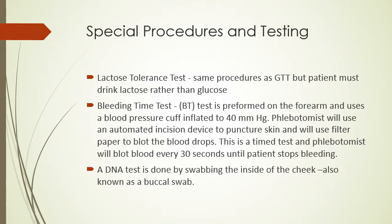Obviously, depending on what medicines they're on, this can be anywhere from a couple minutes to an hour sometimes, depending on how big the puncture to the skin is and how many medications they're on.